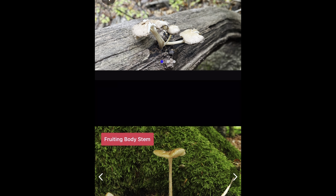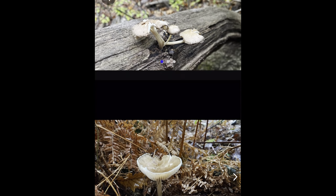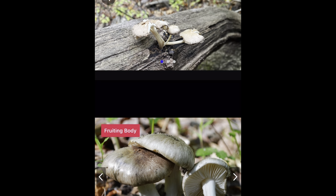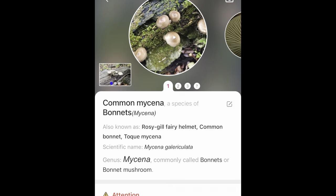I don't think it's this one. Definitely not. Yeah, I don't think it's this one. All right, we're going to go with common mycena.